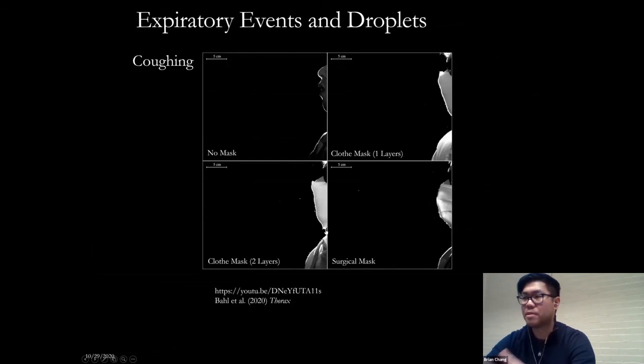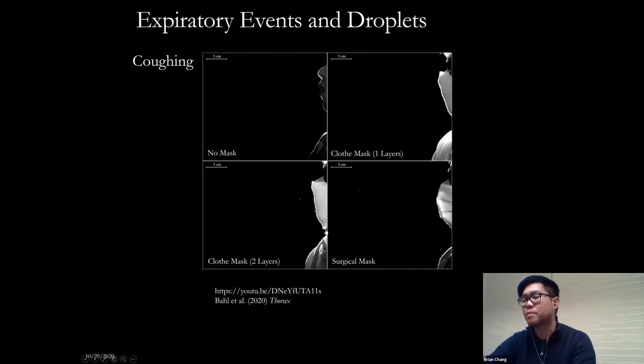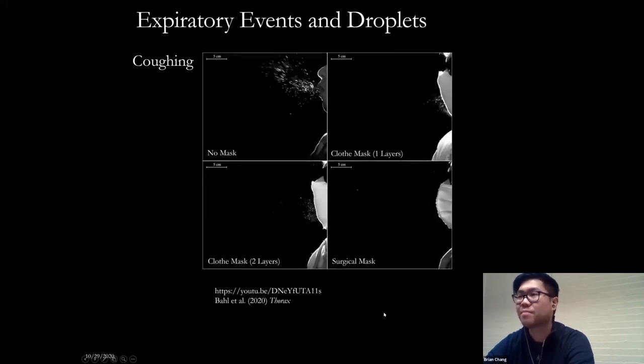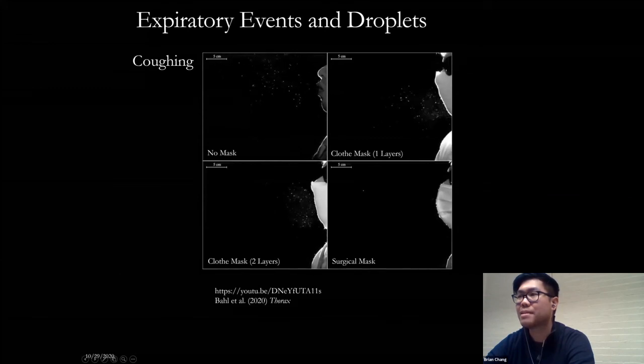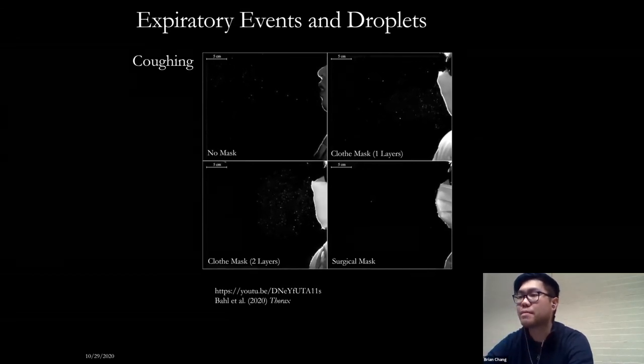And this, of course, prompted people to also look at how masks block droplets from spreading in the air. Here's an example of a cough: if you're not wearing a mask, and over here you're wearing a one-layer cloth mask. The bottom left has a two-layer cloth mask, and the bottom right is a surgical mask. You can see that these masks, while they're not perfect, can block a lot of the aerosols or droplets from going out into the ambient environment.